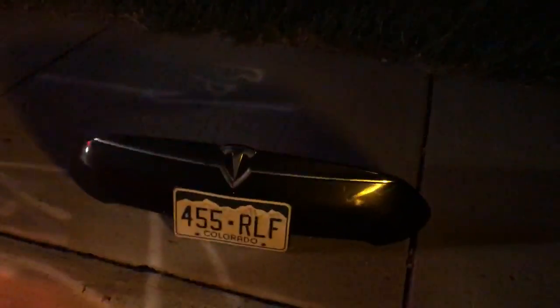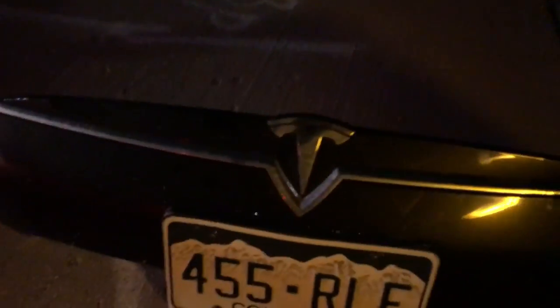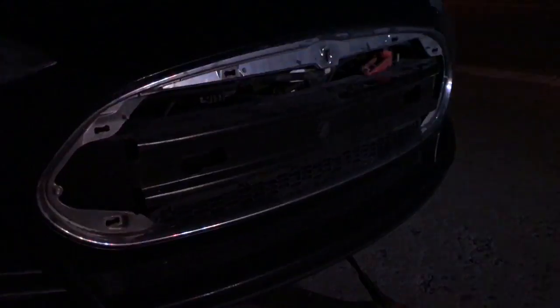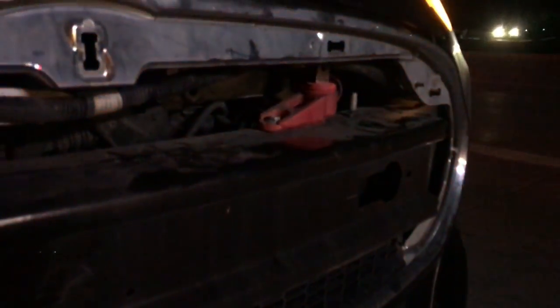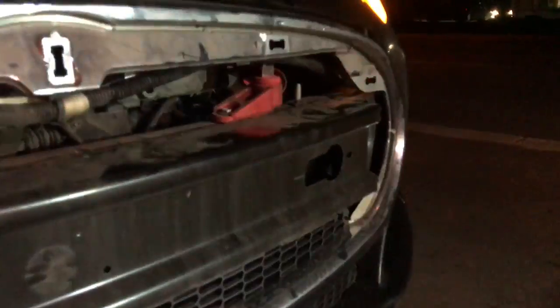Nothing. We need to pop off the nose cone. That's what the nose cone looks like off of the car. And it just goes right there. So we're trying to jump the 12 volt. It's taking a little while, so he's going to charge up the charger from his truck.